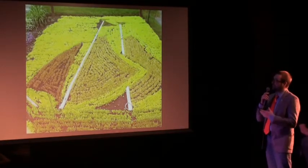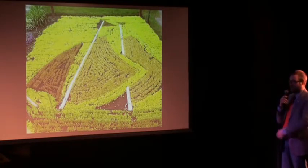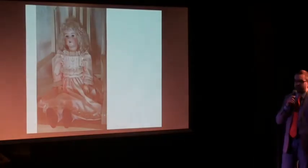But it was fun for the Tall Ships event to have people on the shores of Lake Superior actually watching the ships go by Glensheen. It was just kind of a fun day. This is a really freaky doll we have at Glensheen.